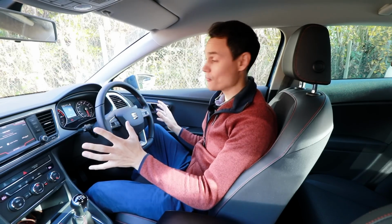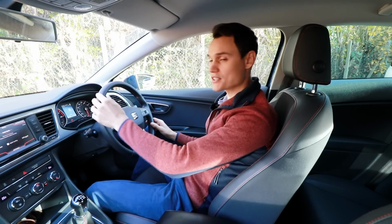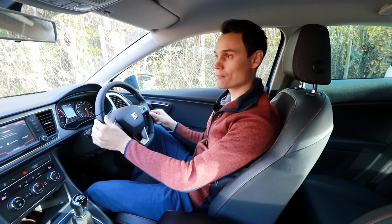So on camera right now, I'm going to try and figure out the difference. So I'm going to signal left and turn the wheel to the left until it clicks on the self-cancelling mechanism. You'll hear a click.